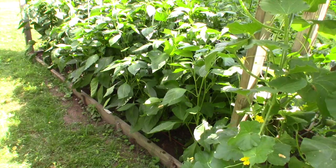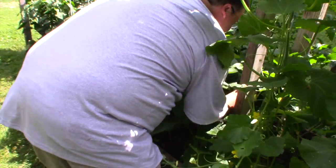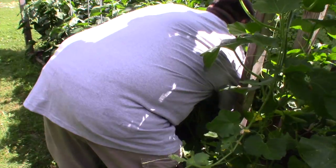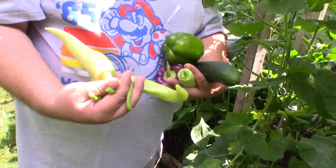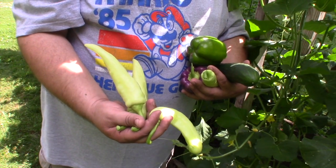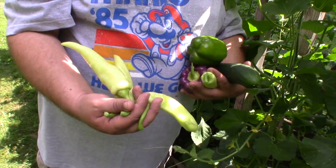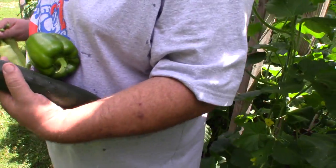Okay, so, oh, hang on. I see some big peppers that need to get picked here soon. So yeah, there's some more peppers there. So as you see, I'm starting to get some productivity out of the garden here. I'll have to set these down somewhere so I can work the camera.